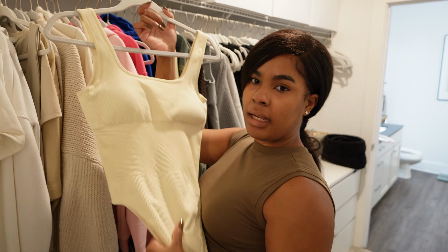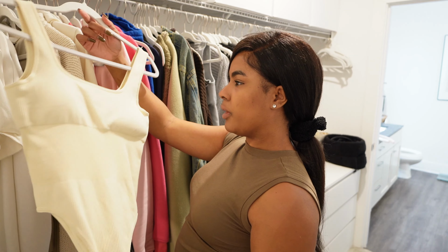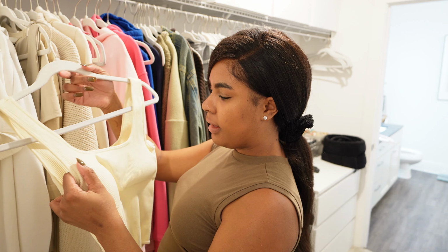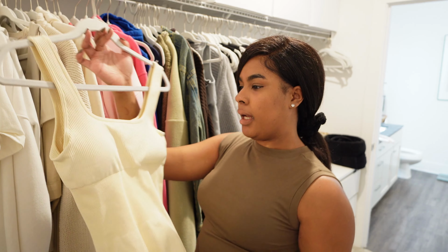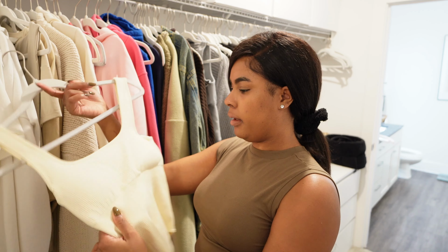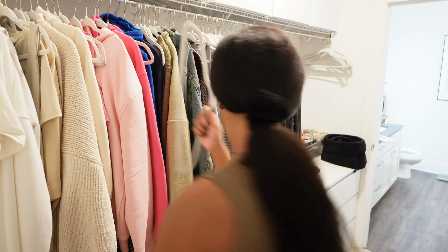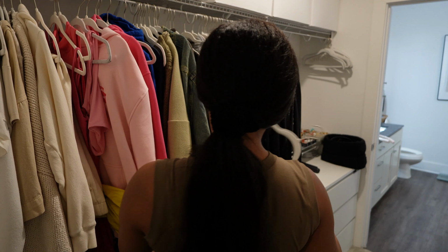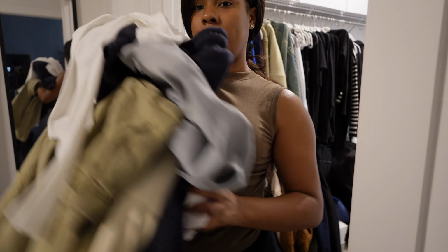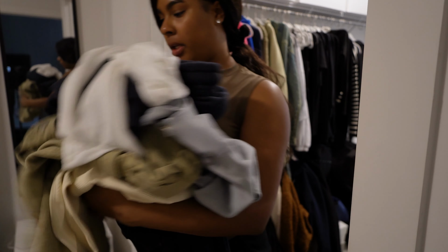I bought a lot of these, but I just don't really like them, to be honest. The color's a little off. I don't know if after I washed it, the quality went down. I only wear it if I just don't feel like wearing a bra because it has the built-in bra thing in here. But yeah, this gotta go. Okay, so it wasn't a lot. This is all the clothes I'm gonna be getting rid of.